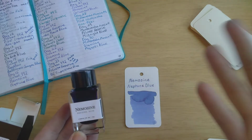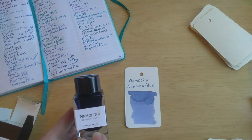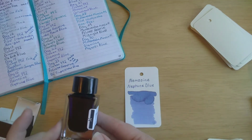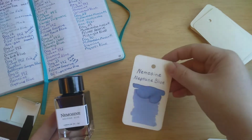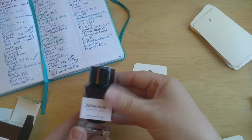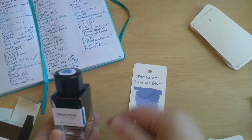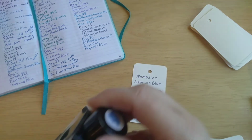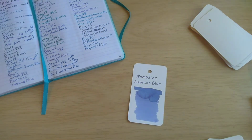I'm not sure, but these inks all have different kind of space-themed names, kind of like some of the Colorverse inks. But this is a very nice blue, and it's a really nice bottle, too. It's one of those really, really sturdy bottles. If you drop it, it most likely would not break, but I'm not going to test out that theory. But this was a nice ink.